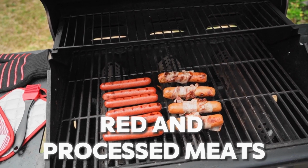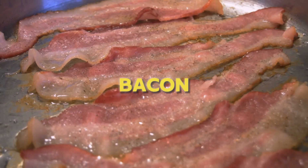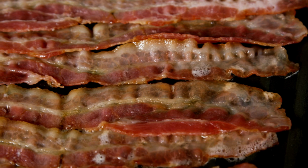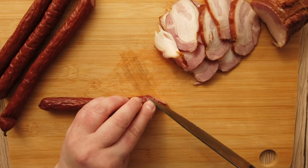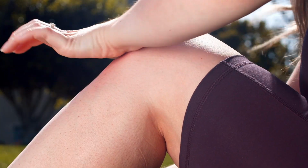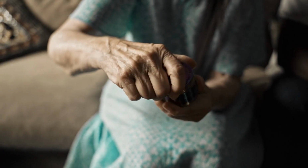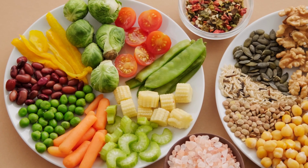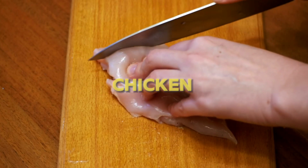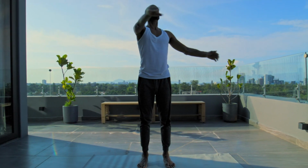Red and processed meats. Red meat, particularly processed varieties like bacon and sausages, contain saturated fats and AGEs that promote inflammation. These foods have been linked to increased levels of joint pain and swelling, especially in people with arthritis. Tip: shift towards plant-based proteins or lean meats such as chicken or fish to reduce inflammation and improve overall health.